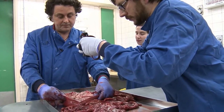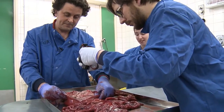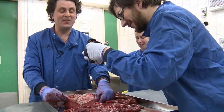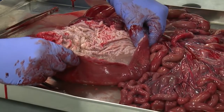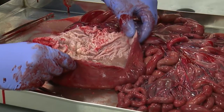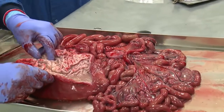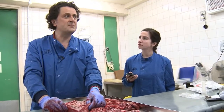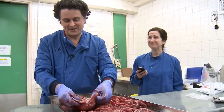Someone who's particularly interested in this part of the post-mortem, Rob, is Kit, who is aged 6. It'd be great to know if anyone younger than that is watching. And Kit really wanted to know what the intestines look like. So, well, there you go, Kit. You can see there's a kind of long intestinal tract here leading out from the stomachs. The longest intestinal tract of any animal on the planet, I think, belongs to the sperm whale, as we can testify to from bitter experience.